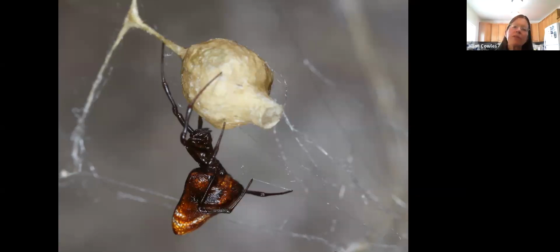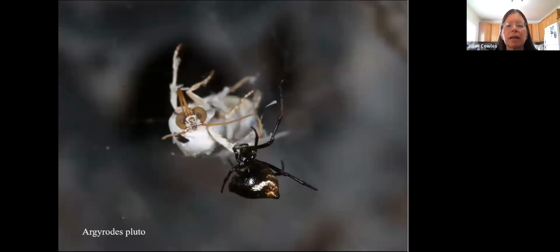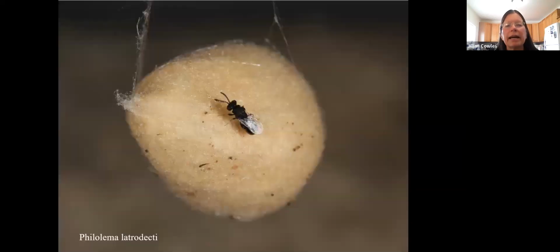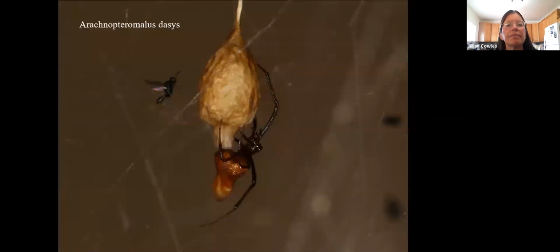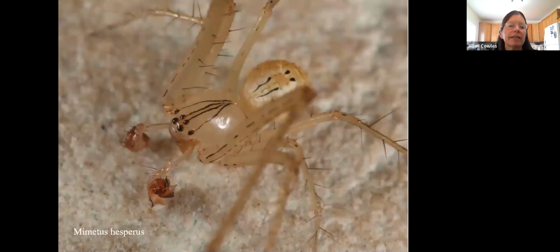So in a single black widow web, you can have the black widow, maybe 1 or more Argyrodes pluto, Neospintherus, Philolema latrodecti, Pseudogaurax signatus, Arachnoptera malus, Zatypota, and let's not forget the pirate spider, Mimetus.